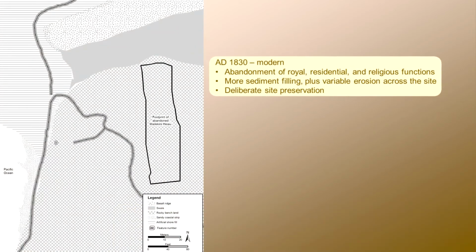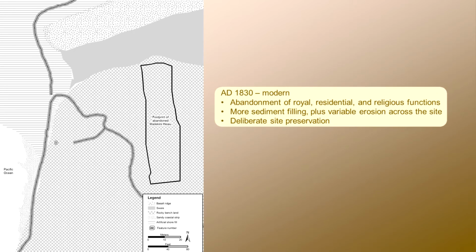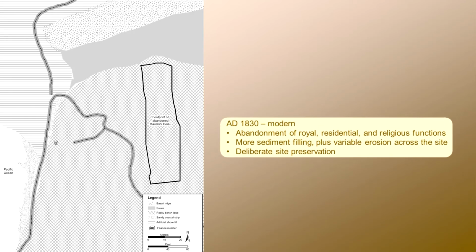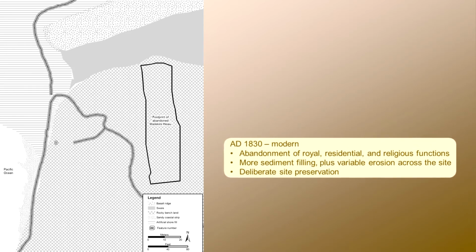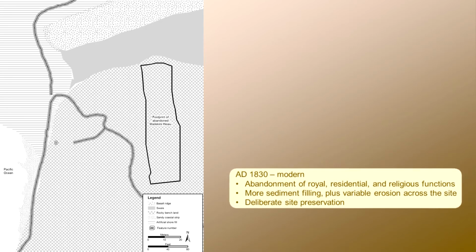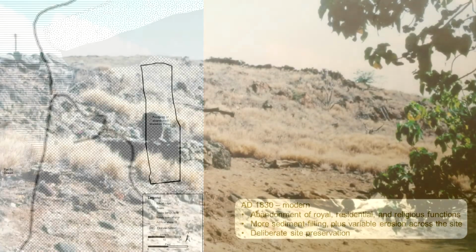Around the year 1830, the site was abandoned as an active place of living, yet it has sustained with abundant reminders of the historical period. Sedimentary units started to cover portions of the coastal zone, while natural erosional processes have caused variable degrees of decay across the site overall. With deliberate programs of preservation and maintenance, the site as a whole has retained its integrity and its ability to convey a sense of its significance.